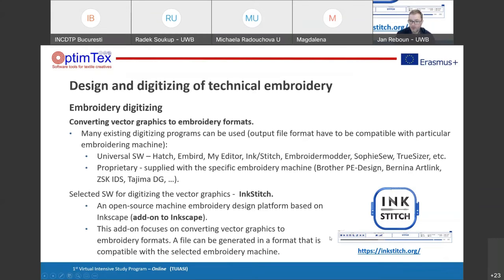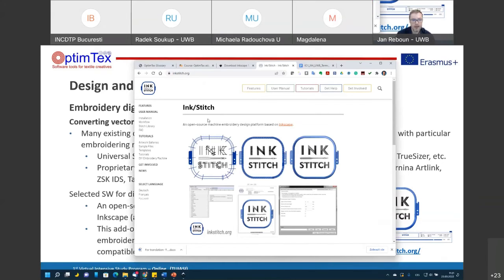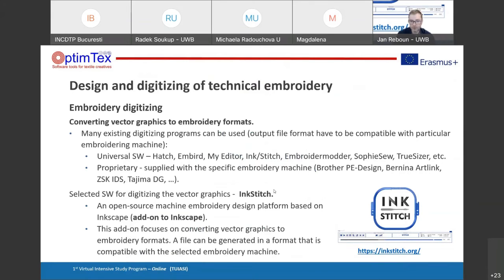So this is the logo of the InkStitch software, and there is the link for the downloading of it. Again, I can show you just the page where you can see the InkStitch, and you can download the software and get it into your Inkscape program. I really recommend to do it, because later on I will show you how you can work with this InkStitch plugin in Inkscape.